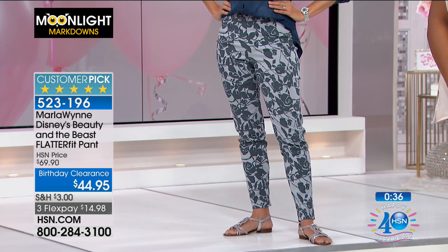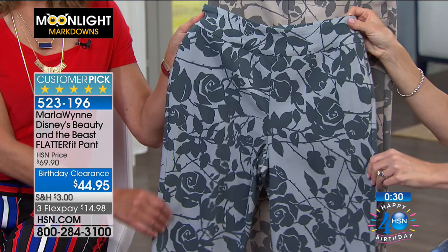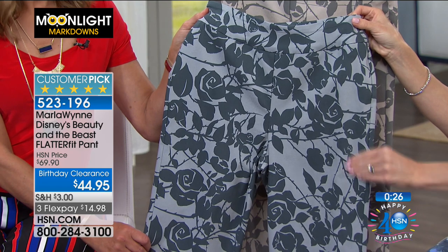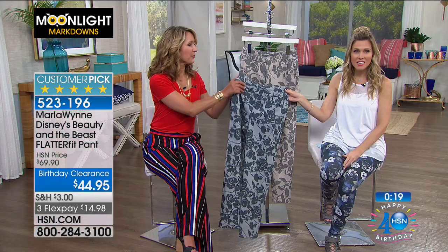Yes. I love the floral. And it's so funny, I really did think of Beauty and the Beast when I saw this with the flowers. It is more of a muted print, so you'll see kind of tone on tone whether you pick the dusty blue or the cement patina, but it's a beautiful way to get her number one top selling pant silhouette.